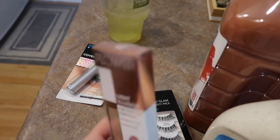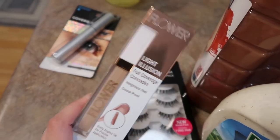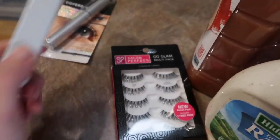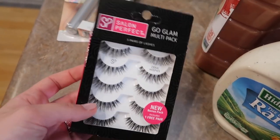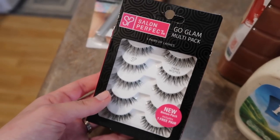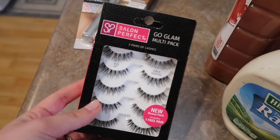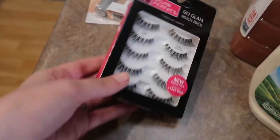I wanted to try the Flower Beauty Light Illusion Full Coverage Concealer. I got mine in the shade Fair, so I got the lightest shade. Super excited about this. A lot of people rave about it. I want to try the foundation too, but I just forgot to pick it up. And then I just picked up some lashes for my kit because I'm all out and I've got clients throughout the week. These are just the Demi Wispies by Salon Perfect. I'd rather buy these because they are a few dollars cheaper than the Ardell ones and they're literally the same eyelash.